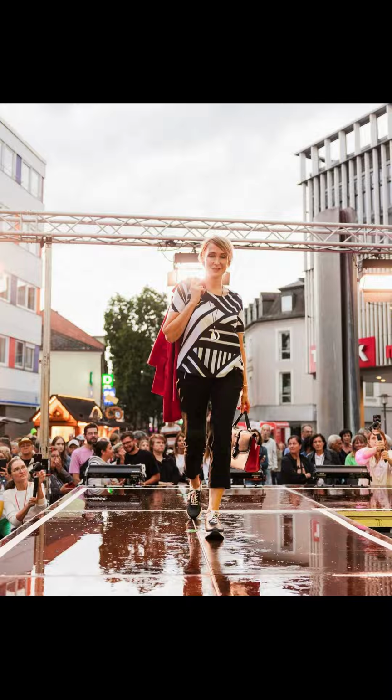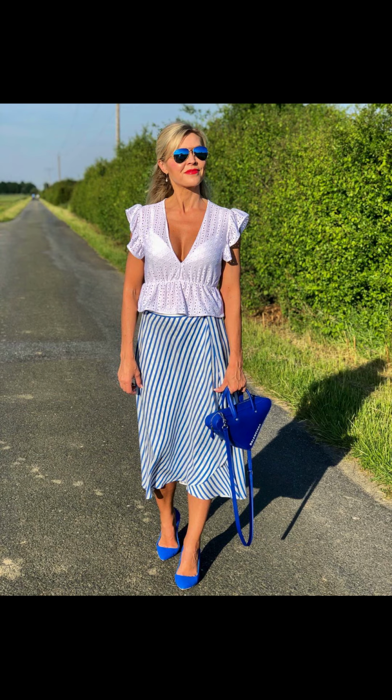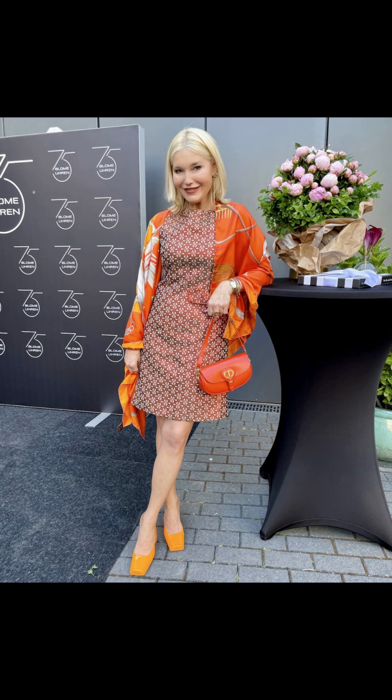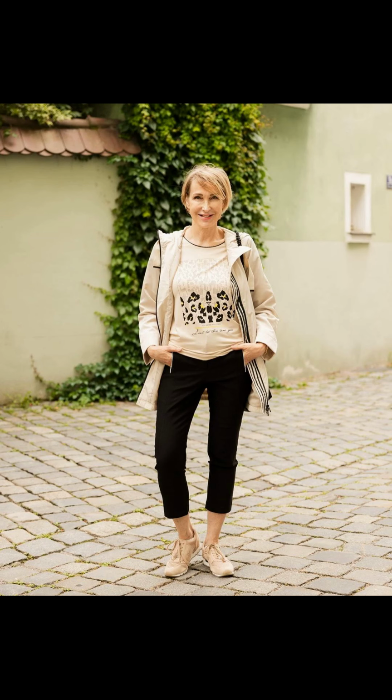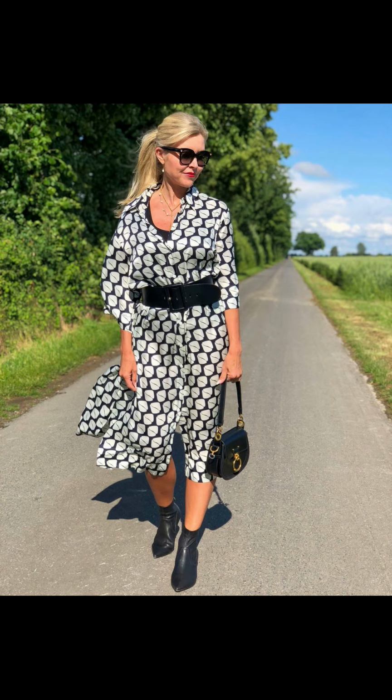Picnics are all about fun and food, but your outfit can add to the enjoyment too. Try a stylish jumpsuit that allows you to move freely while looking oh so chic. Pair it with some comfy espadrilles or sandals for a cute and playful vibe.